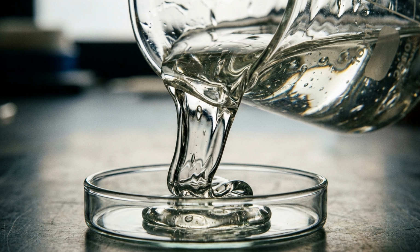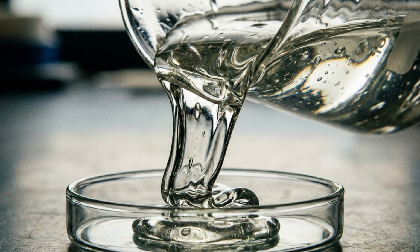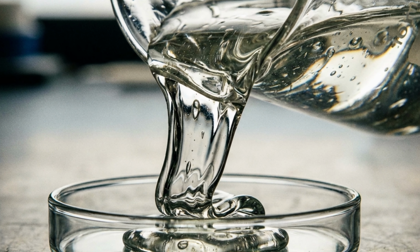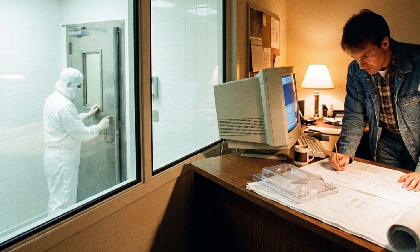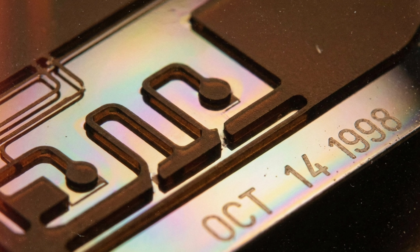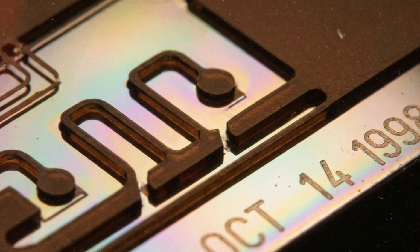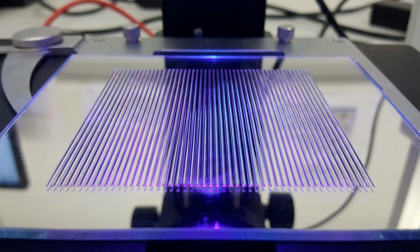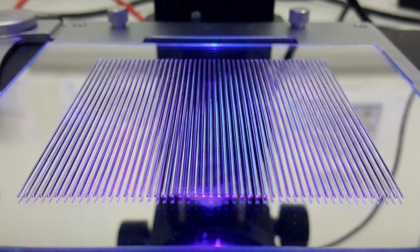PDMS is a silicon-based organic polymer that transitions from a viscous liquid to a transparent, rubbery elastomer upon curing with a cross-linking agent. Soft lithography decoupled the design iteration phase from the cleanroom. Instead of directly etching every single microchip, researchers could utilize photolithography just once to create a durable, reusable master mold, typically made of a photoresist patterned on a silicon wafer or chrome-coated glass.